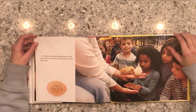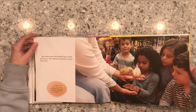Mrs. Best shows the children how to hold the chicks. Their feathers feel soft, but their feet tickle. Chickens are birds. They have feathers and wings, but they don't fly very well.